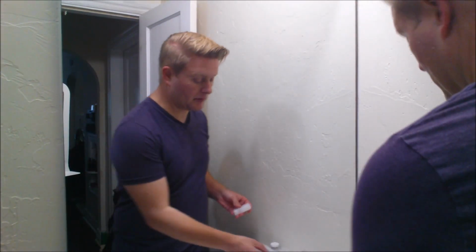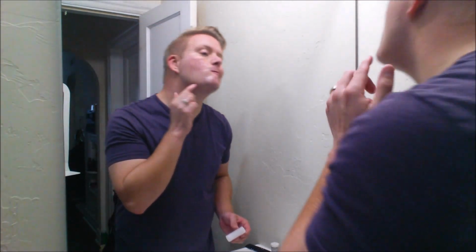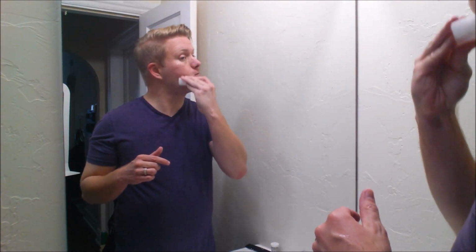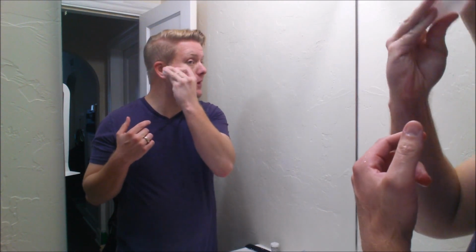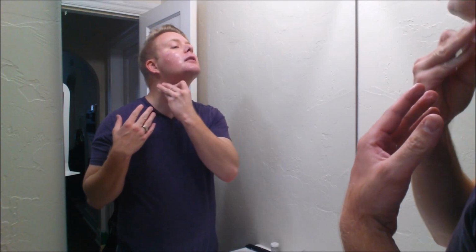Okay, so for the most part pretty okay. Just a small, what would you call it? I guess a weeper, not really a weeper, it's just barely, and over here just barely. And for the most part, except for that spot where I cut myself on my neck, this is the sensitive area. It stings more, but for the most part, not a whole lot.